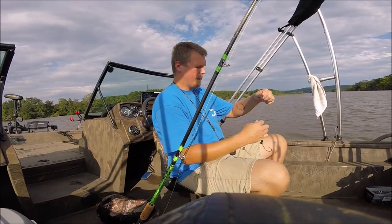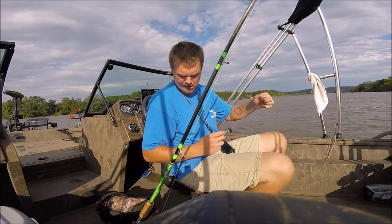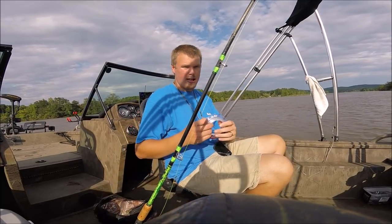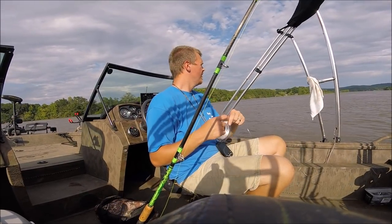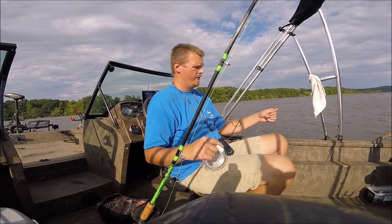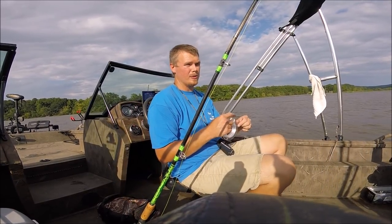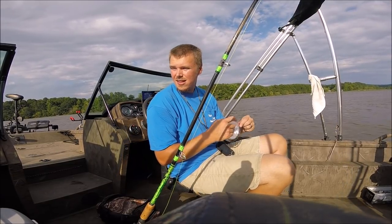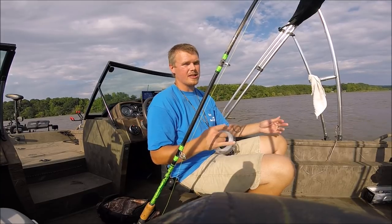I was able to round up some pretty good shad, and we got some red horse sucker with us to try out later on this afternoon. Depending on how I do bumping, I may stick to that, or I may go shallow and see if these fish are trying to get out of this heavy current, see if they're coming up in the sloughs and feeding.